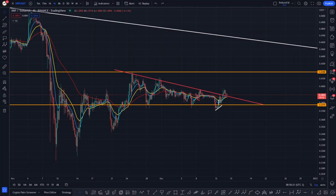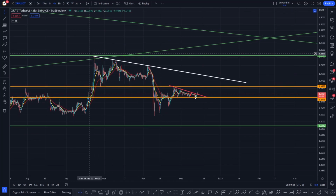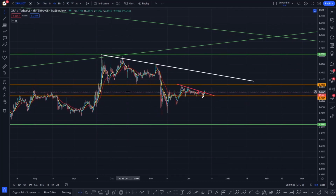So right now XRP has invalidated this bearish breakdown. I do think you are in a macro downtrend here for XRP, and you are until you start to take out resistance levels for me. I think that one of the main primary levels of resistance is this green line here at 0.55. If we start to take that out, then I would get really bullish about XRP. But until we start to see that broken, I think you could be carving out some kind of big bearish pattern here. I'm going to show you.